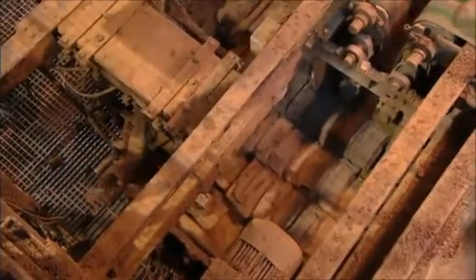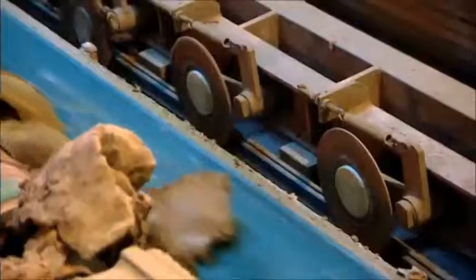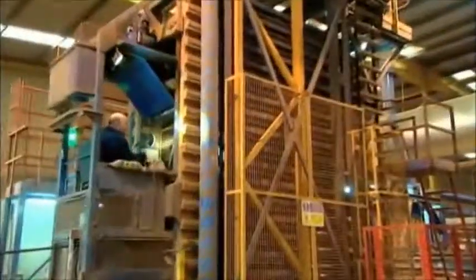These moulds are between 5 and 7% bigger than the final brick size to allow for shrinkage in the oven. Once filled, any excess is then scraped off the top. But the bricks are too wet to be cooked. So, once flipped out of their moulds, they're stacked in huge 9-metre-high racks to dry.